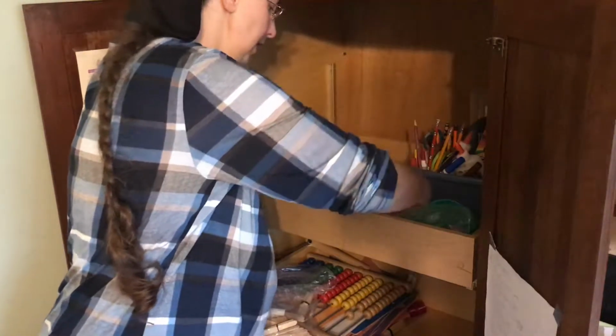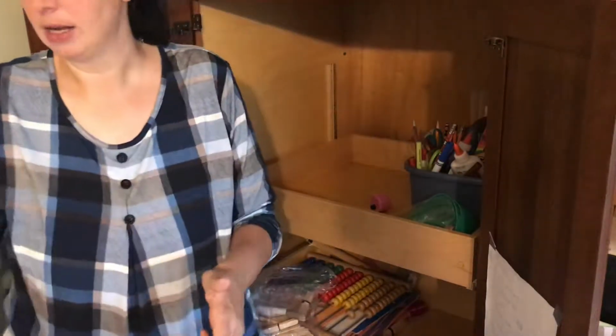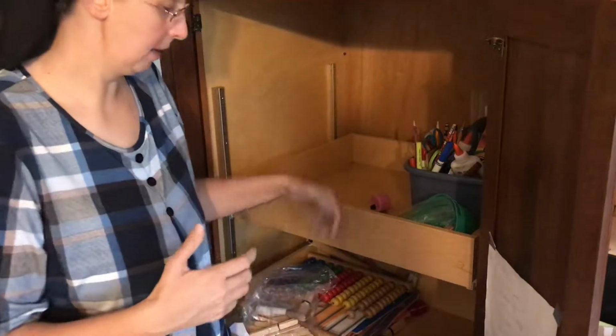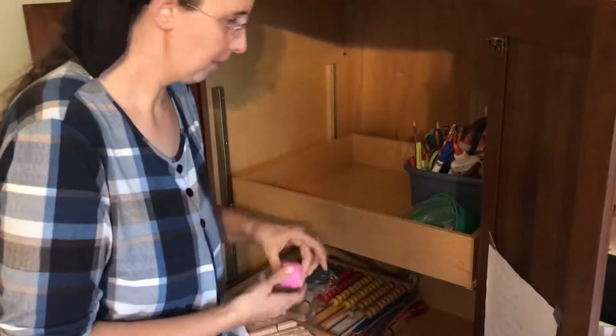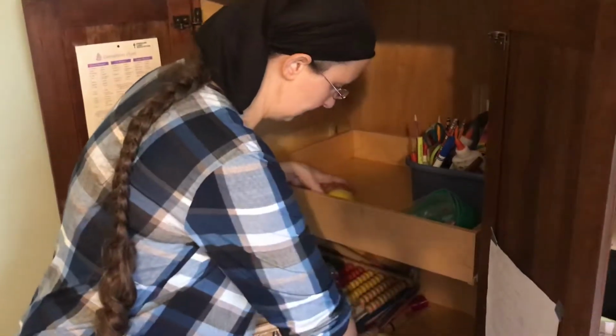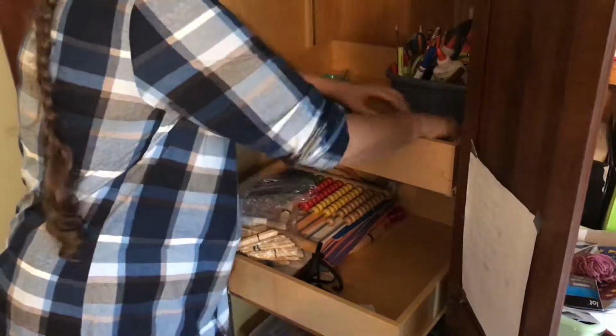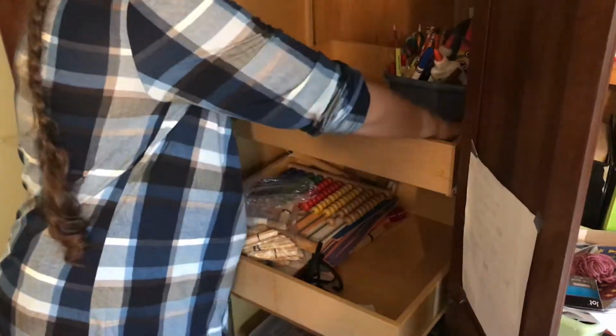Hey Samuel, I need your help. You put this with the Jenga blocks, and can you get me a small bin that I can put all the balls in? We've got a whole bunch of balls in here that we use for therapy and things. So they're just trying to get through this whole section.